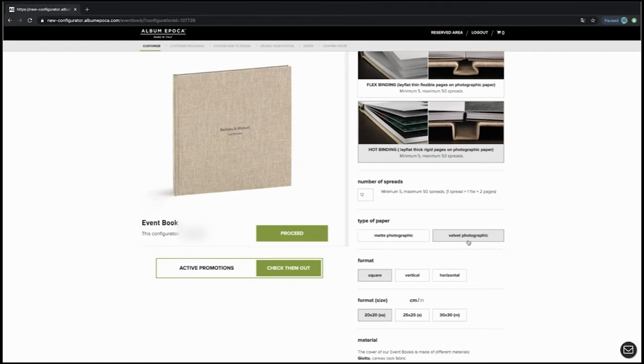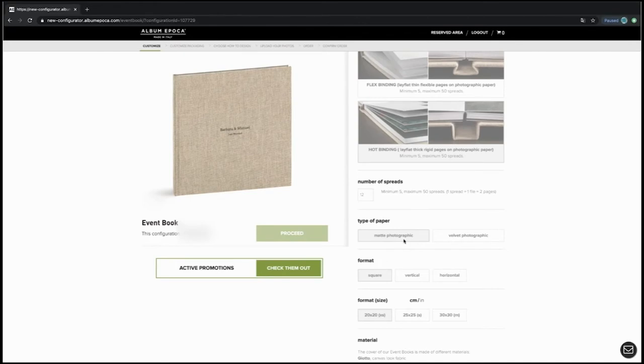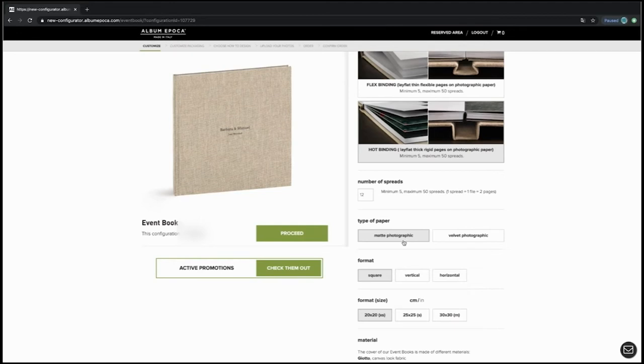matte. It's actually my favorite option, the velvet, but for this particular customer, I'm going to go with the matte because they have previous books that they've ordered from me in Album Epoca, and I want to keep it consistent with what they already have.